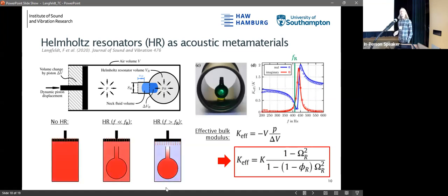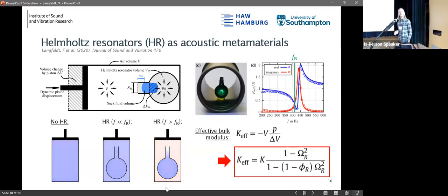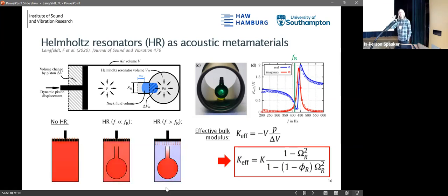And you can show this also using experiments. Here you can see a Helmholtz resonator in an impedance tube. It's actually a Christmas ball, so it's almost the correct season to show this picture. On the plot on the right, the blue curve is basically the effective bulk modulus of this Helmholtz resonator in the tube. And you can see how it changes over frequency.